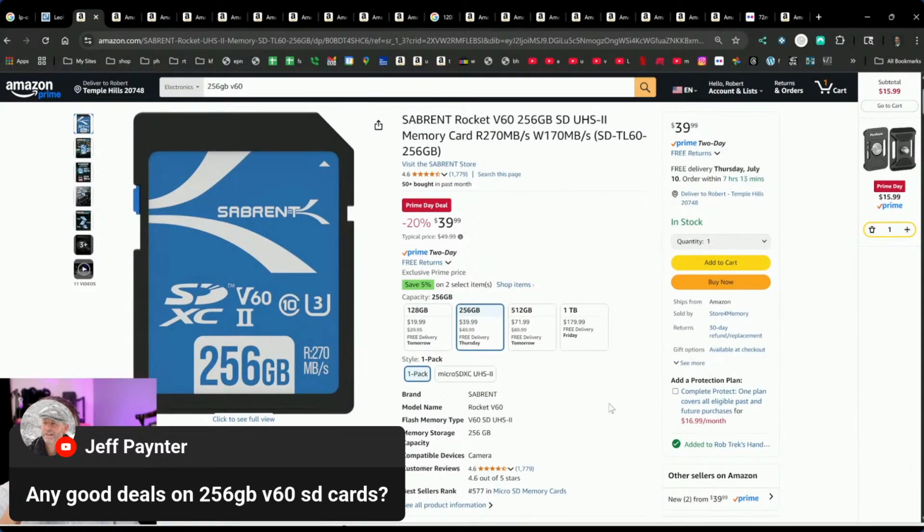For buffer capacity, OM1, OM1 Mark II, you will not see any difference between this and a V90 card when it comes to clearing your buffer. They're both going to clear in about 15 seconds. OM1 and OM3, it'll clear in about 15 seconds, versus, say, a regular V30 card will take about 45 seconds to a minute to clear. If you get a V90 card, you're not going to see any difference. It's still going to clear in 15 seconds.